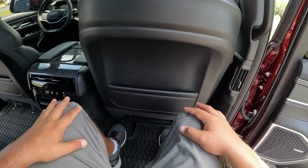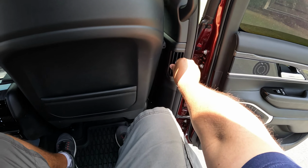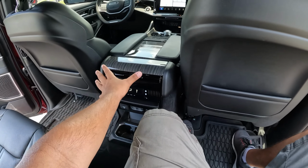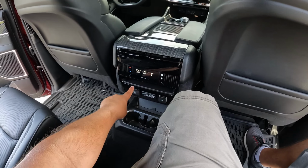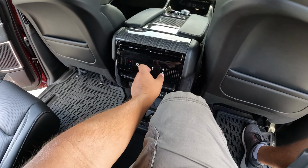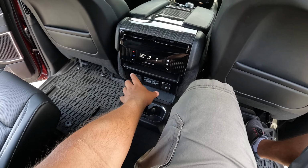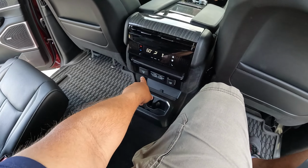I'm really impressed with the size of this Wagoneer. We got some more AC outlets here as well. So we got the main center control here for the rear. Of course, you get your AC outlets. We do have your controls for your AC, as you can see here. You can control the temperature and the fan as well. Of course, here we also got seat heaters for these two captain's chairs.